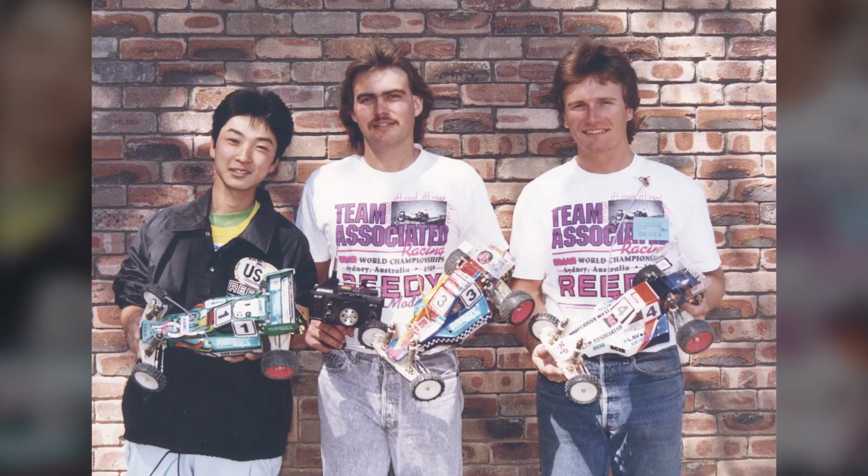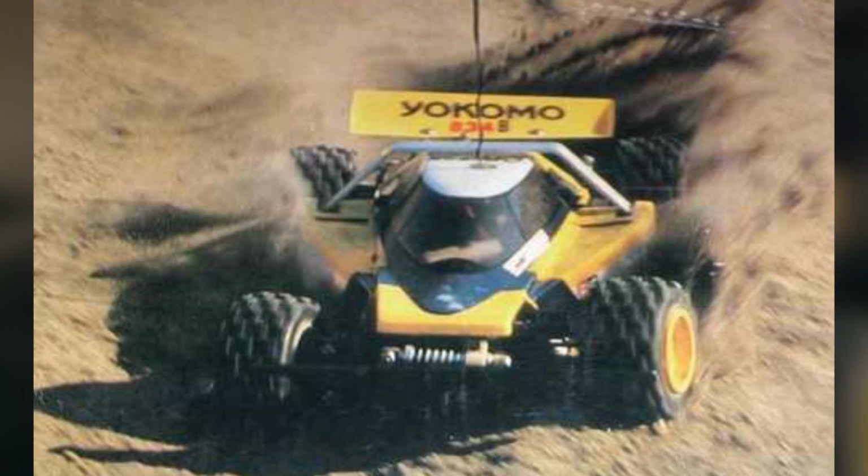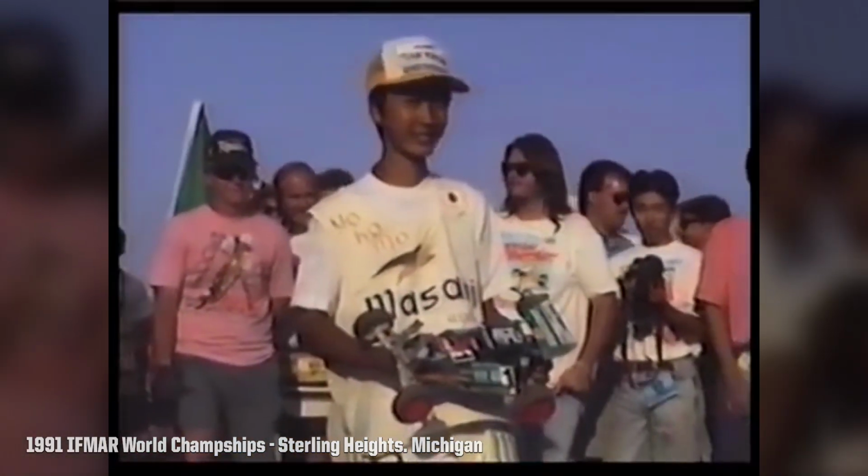Between both design teams, trying to use both design teams efficiently, not all the companies back then could design cars for every category. They didn't have the capacity. So some partnerships formed between companies. We did two-wheel drive, they did four-wheel drive. Their racing team drove our two-wheel drive, our racing team drove their four-wheel drive. And the relationship between Yokomo has been strong for many, many years.